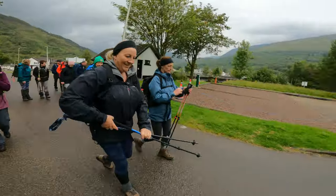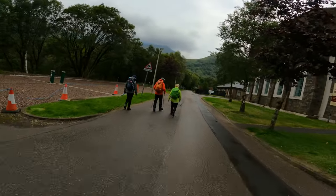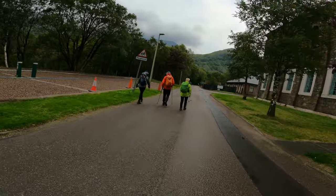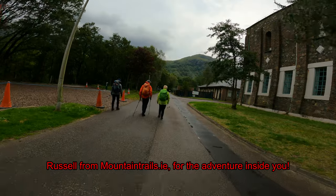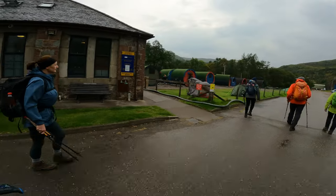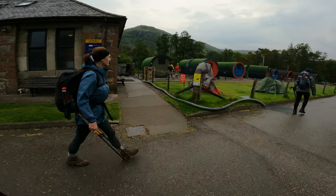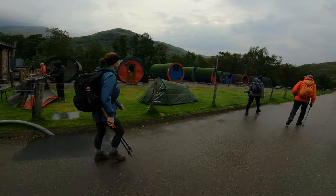There's a fair amount of us, following the man in the orange jacket. Little micro lodges and camping area, and little pods.